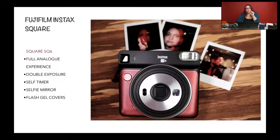There's little covers that go over the flash that change the color of the flash. So as you can see, my very serious double exposure self-portraits, one of me is red and one of me is my normal skin tone-ish, and they're overlaid. So there's a double exposure mode in this camera, and then I use the gel cover on one of the exposures to make it look a little bit different. So just a ton of fun. Again, what you shoot is what you get. And this film is slightly more expensive than the mini film, but you can get a 2-pack of it and you save a couple of bucks that way.